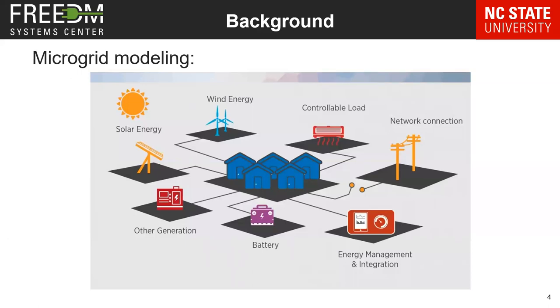My research effort was mainly focused on microgrid applications. A microgrid is a localized grid of different energy sources and loads. The microgrid can be operated connected to the grid or islanded from the grid, but in either case, the battery will be the main backup source for the microgrid system. So that's why the modeling of the battery system is really important.